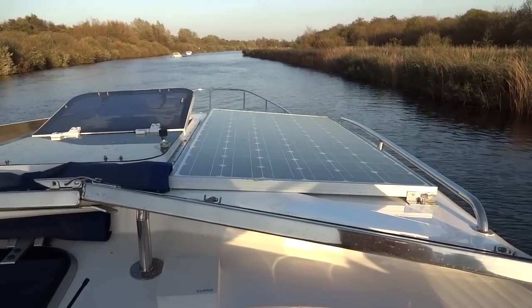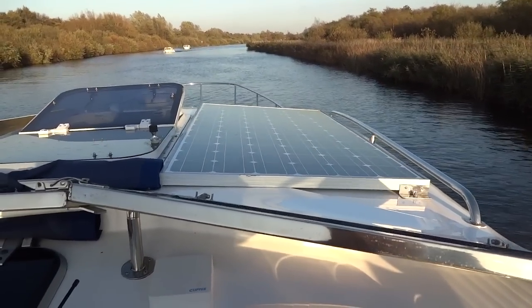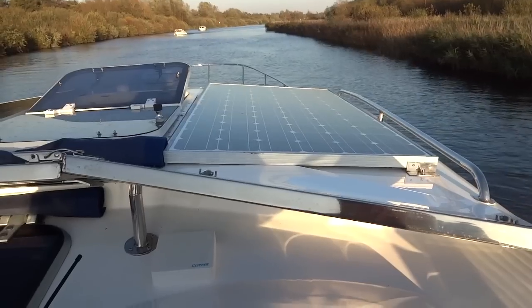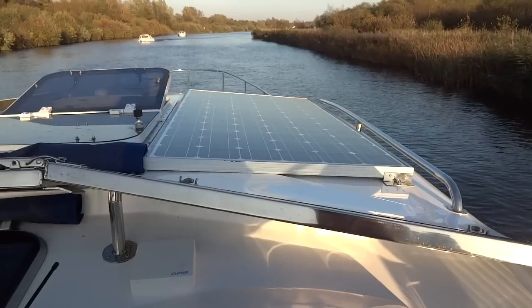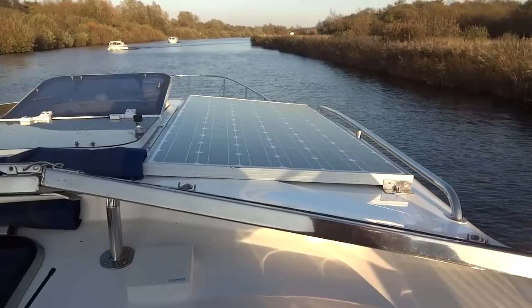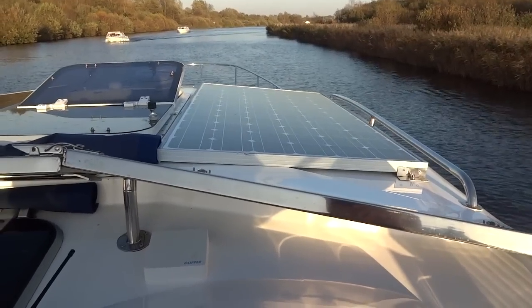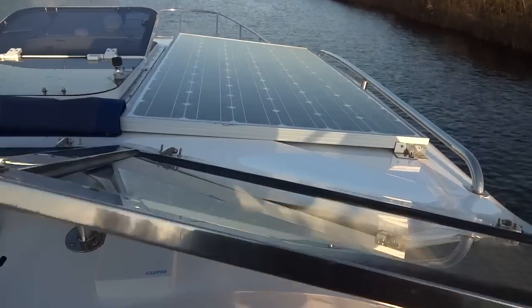The batteries that drive the boat are powered essentially from the generator. So as they reduce in charge, the generator will top them up. So if you're hiring the boat, you still pay a fuel deposit, but instead of just being for the engine and a generator, or just the engine, that fuel burn will be used by the generator.